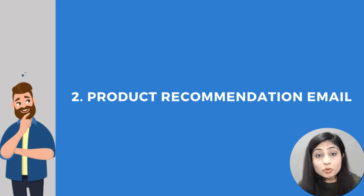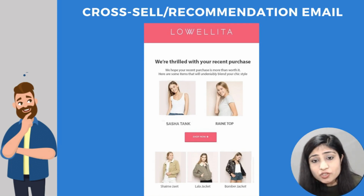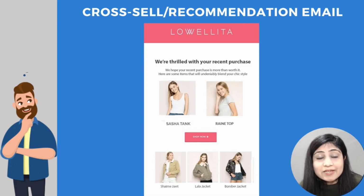The next type of post-purchase engagement email is the product recommendation email, where you send out an automated email recommending items based on the purchase that they just made. Here's an example of a cross-sell recommendation email from a well-known fashion store called Lowelletta. And well, here they go.